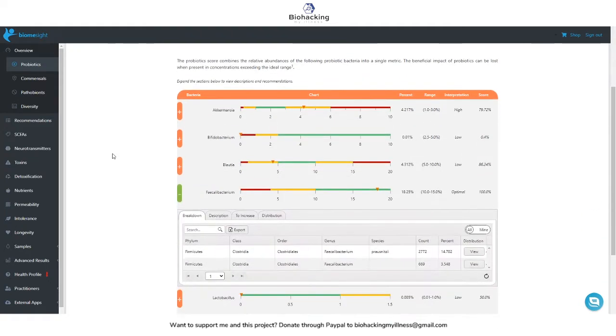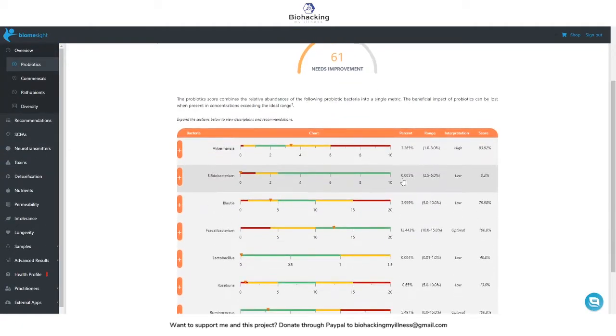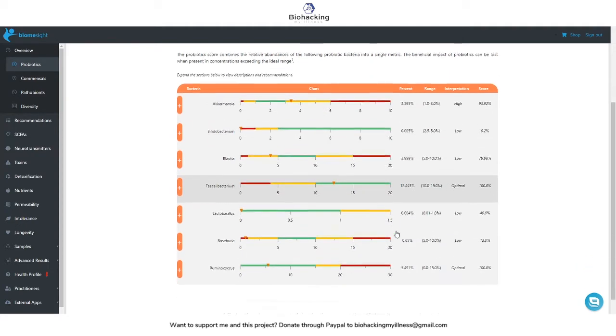Then I'm still in the July sample. The Faecali is now optimal at 18.25%, and in January I already had an optimal amount of it, but now it's higher. So I would say it's better, but I now have to be cautious not to raise it too much.